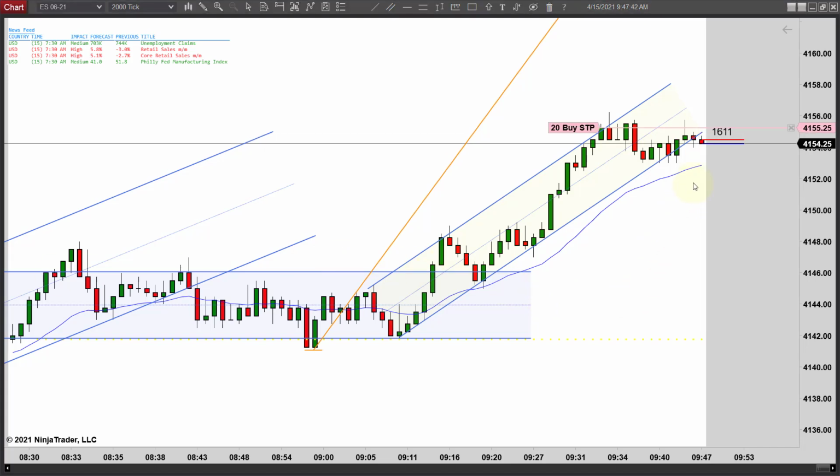Okay, I'd really like to see this go lower first, but if it breaks higher here, we should continue higher. We got a good trend, but I'd like to see this break lower. I really wish it would here. There we go. Now if we turn back up from here and get a good setup, I'm really going to like this trade. But again, we're trending up.